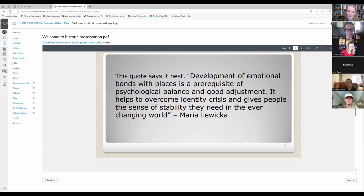This quote by Maria Luica, I think, says it best. It says, development of emotional bonds with places is a prerequisite of psychological balance and good adjustment. It helps to overcome identity crisis and gives people the sense of stability they need in the ever-changing world. And that really is kind of what this is about.